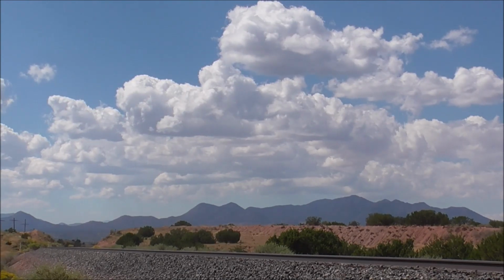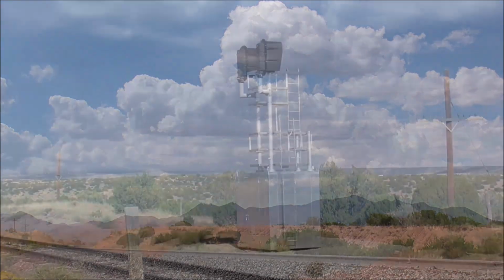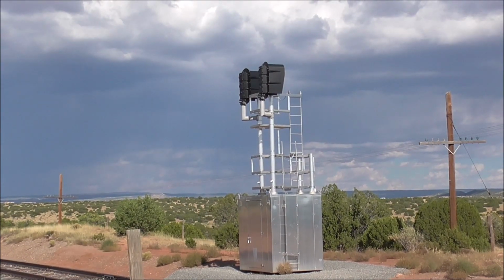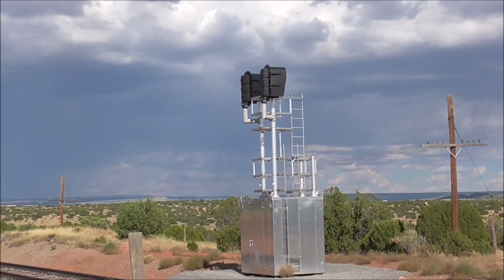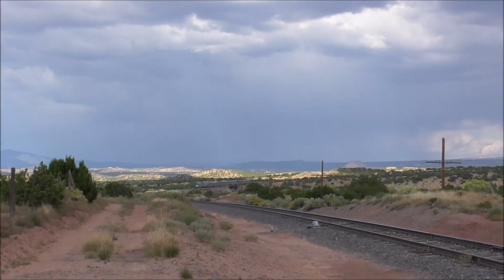After Amtrak 4, it'd be a roughly 2-hour wait until number 3 showed up, so I had plenty of time to look around. One of the things that caught my eye was a brand new signal at the east end of the crossing. I'm assuming the signal was put in to replace the ancient semaphores in the area because the classic Santa Fe era signals were being removed shortly after this video was shot, but I'm not too certain about that. After the long wait, I got word that the westbound chief was leaving Lamy, so I set up my camera equipment to get ready for him.